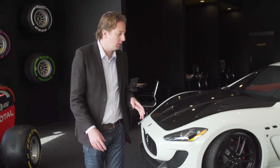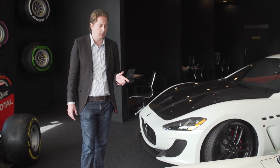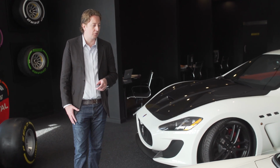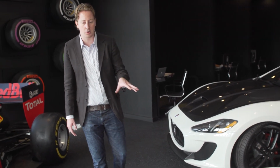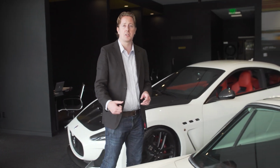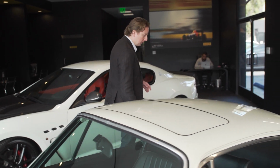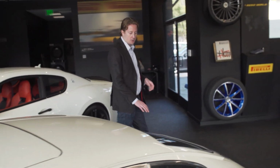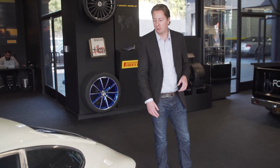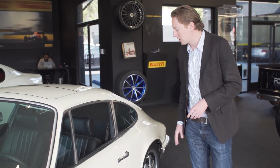Talking about the product, there's an interesting development with Porsche. Pirelli is now creating a line of tires for classic cars. And this 911 is one of the first cars to have these homologated classic car tires. There's also tires for the 356 model, displayed further back here in the dealership. And, yeah, very nice 911E, 2.4 liters, beautiful cream white with a black interior.